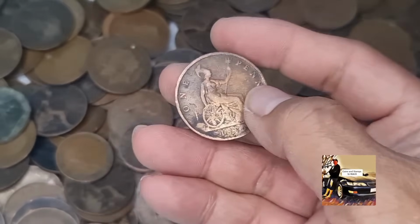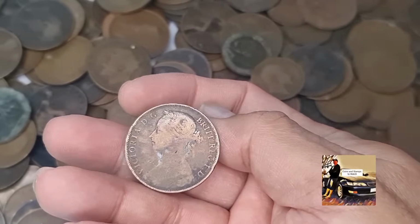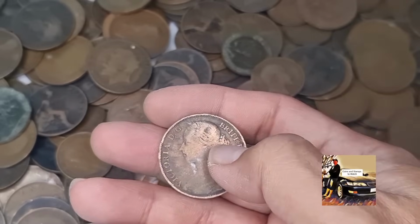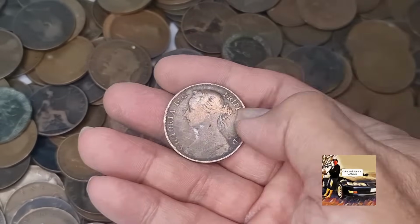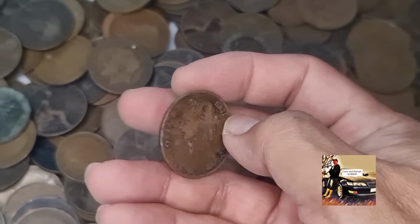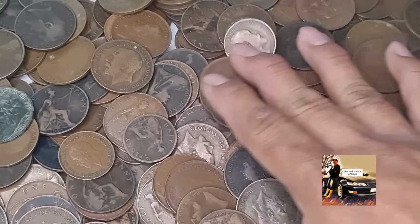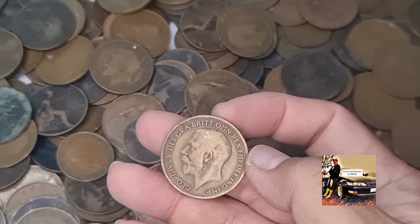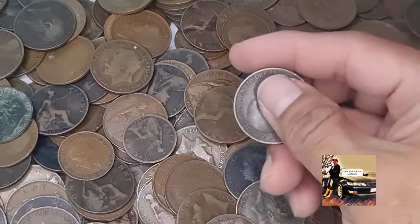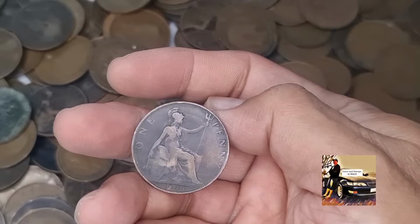And this one is from 18-something. Yes, it's a coin of Queen Victoria, the young portrait. See the bun head. It's just hard to see the date. 1885, I think. I think it's too bright. King George the Fifth again, 1920. Come on, I like 1933. Where is it? Hope you have one here. King Edward, 1908.